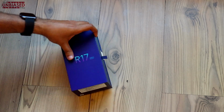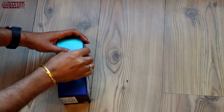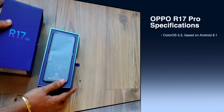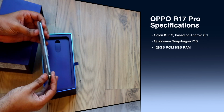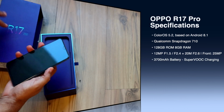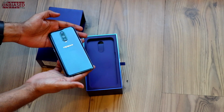I'm sure you agree that removing plastic of a new gadget is so satisfying. The R17 Pro comes with a 6.4 inches FHD Plus screen and has a 91.5% screen to body ratio thanks to the water drop screen. R17 Pro is the first device to use Corning Gorilla Glass 6 and comes with 8GB RAM plus 128GB ROM, improving the speed and performance of the device.